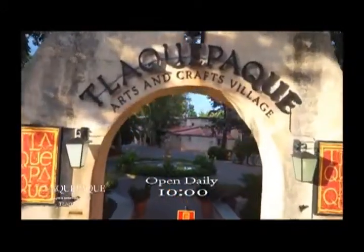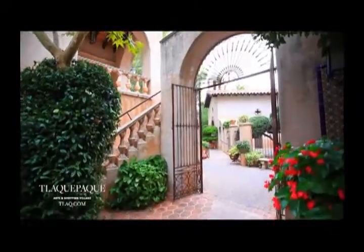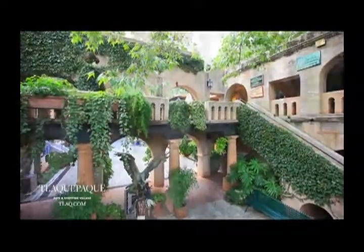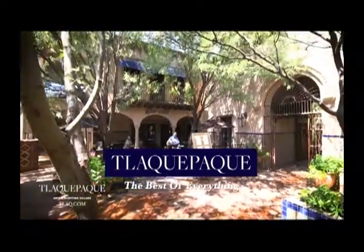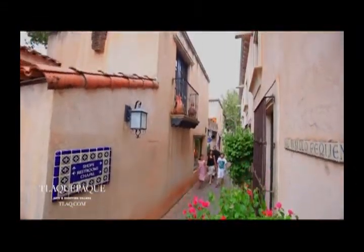Discover Tlaquepaque. Enter a magical place, authentically fashioned in the style of old Mexico. Experience the beauty of its charming cobblestone streets, vine-covered walls, and giant shaded sycamore trees. Tlaquepaque means the best of everything and is home to stunning world-class galleries, dozens of distinctive shops, and the perfect cuisine for every palate among its four fine eating establishments. You'll want to plan on spending time here.